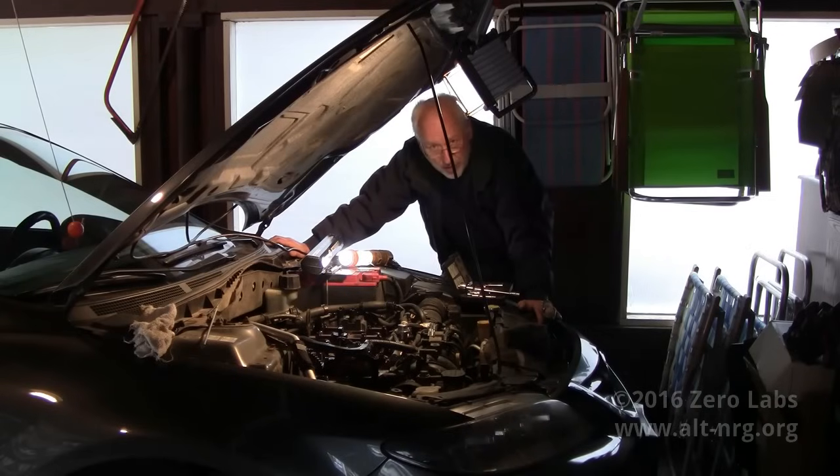I checked for fuel pressure at the side of the road. It sounded like it wasn't getting fuel. When I disconnected the fuel line, fuel spurted out, so I knew it had pressure. And later checking the pressure, it measured exactly 60 psi. The spec is 55 to 65, so that was right on.